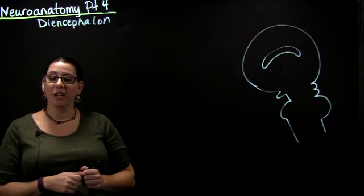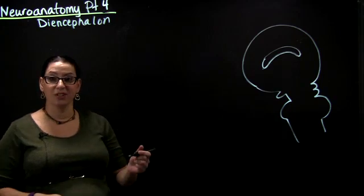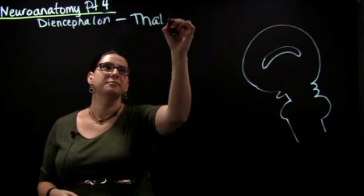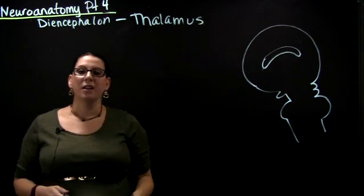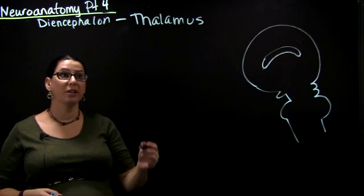There are only two main brain regions in the diencephalon, and both of them have the word thalamus in the name, so that should help you remember it. The first one is thalamus. The thalamus has a couple of really important parts. First, it acts as a sensory relay station.